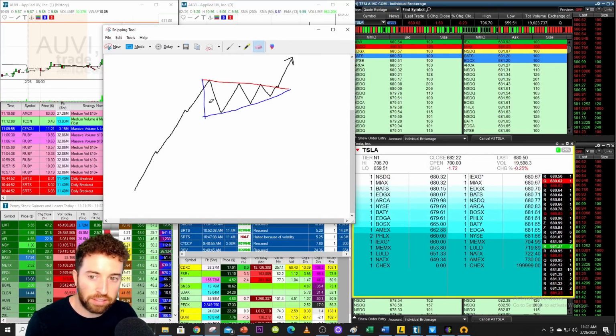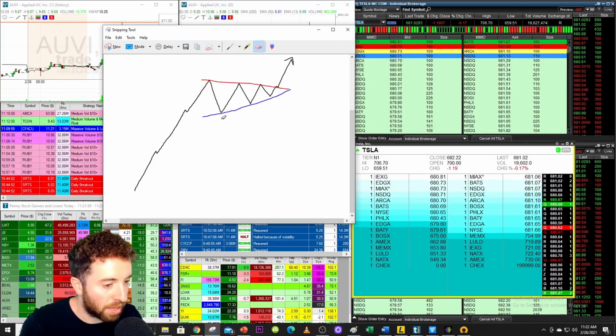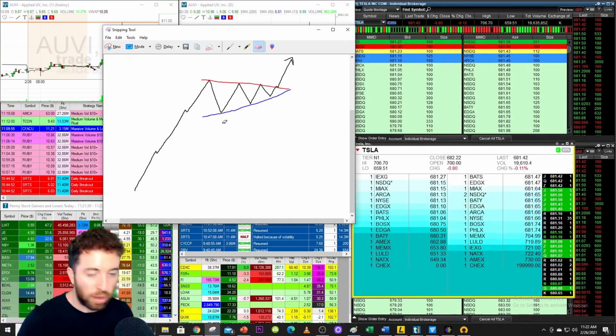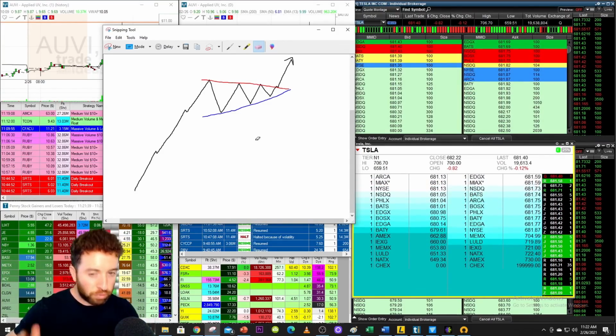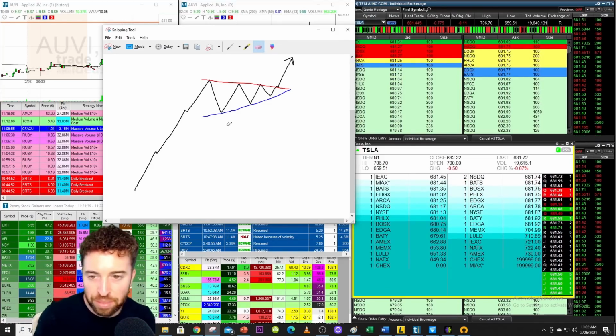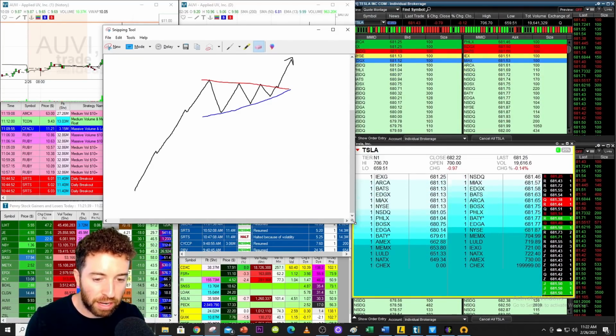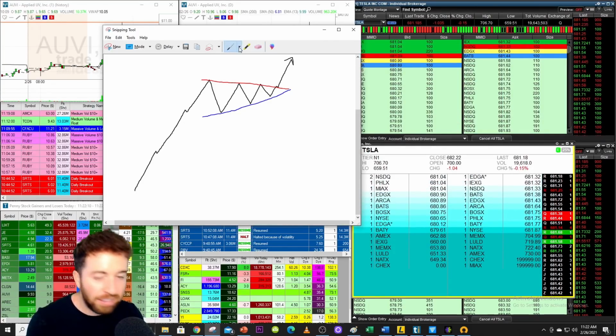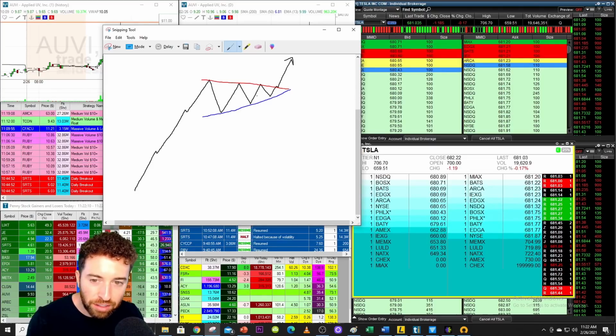So you can see these triangles are going to represent our squeezing. U-shapes represent breakouts, break of resistance. Triangles are going to represent squeezing super tight. Because what's inside this triangle right now? What's inside this triangle is tons of volume. Millions of shares of volume getting tighter and tighter and tighter until boom.